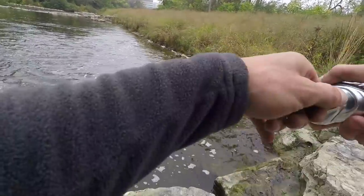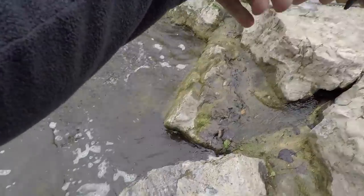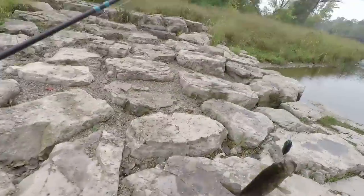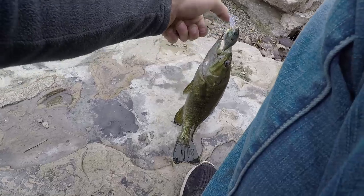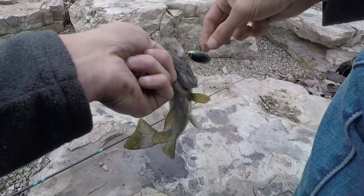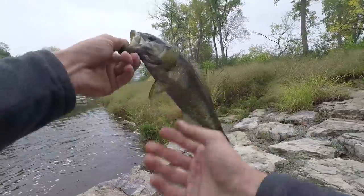Oh, right there! No, no, no, no. Wow, I thought he was gonna come off. I thought I was gonna lose that smallmouth. All right, first fish of the day.